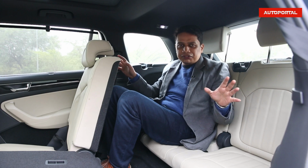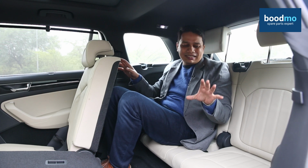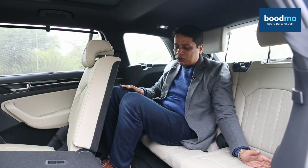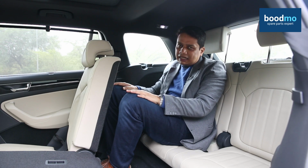Well, so here I'm now in the last row of the Kodiaq seats, and I have to say that in terms of overall practicality, these seats are best left for kids. If you're about 7-8 years old, you'll be quite okay in these seats. The seat base is very small, and as you can see, my knees are really up over here, very close to my ears. So it's not very comfortable for a full-size adult.